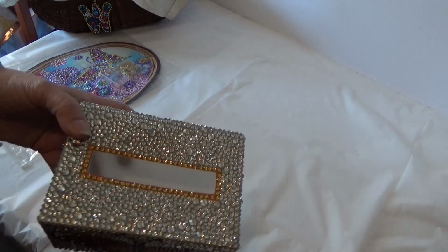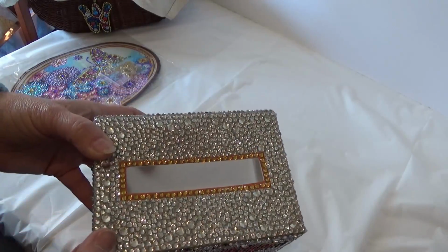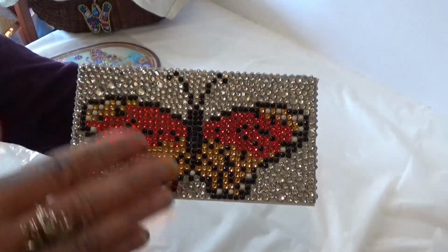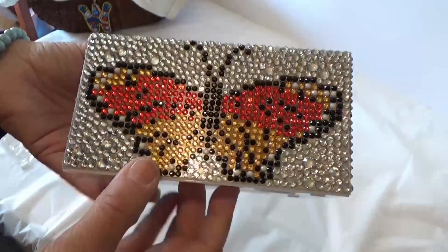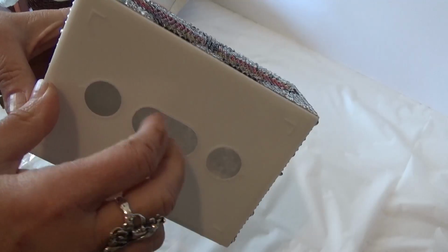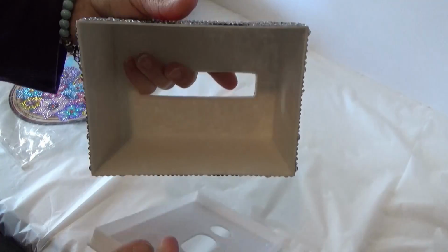and this took a lot of aqua glue. I did the aqua glue around the edges. This is a tissue box. And look at that butterfly. It's all crystals. Crystals on the side. 2 sides have the flowers. 2 sides have the butterflies. And to put the tissues in at the bottom, you just pop off the bottom to put in the tissue.